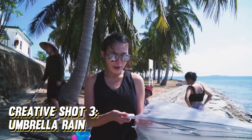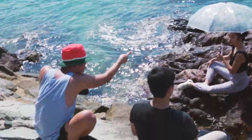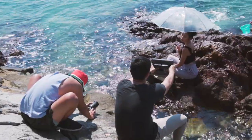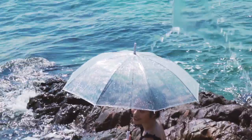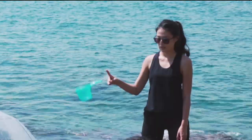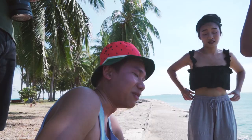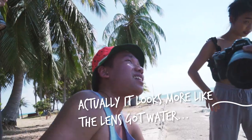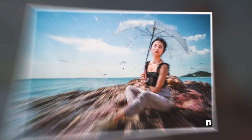So this is called the 7-Eleven umbrella. What happens is that she's gonna sit there and then we are going to create rain. Throw your hand over the umbrella, up and then you pull back. Ready? Yep. And go! 1, 2, 3. Ooh. I quite like this one. The atmosphere is right, like rain. Actually, it looks more like the lens got water.